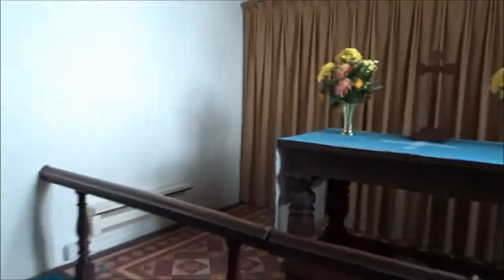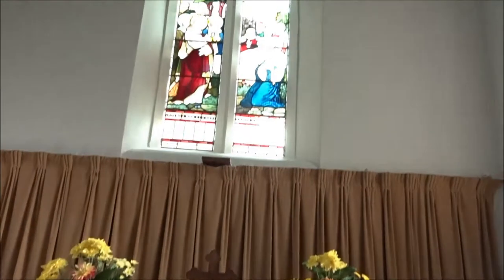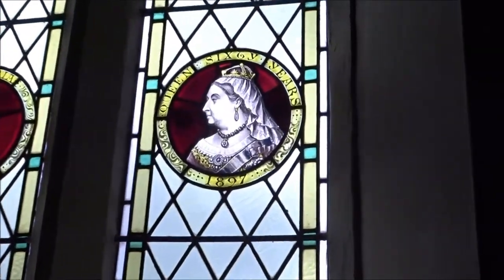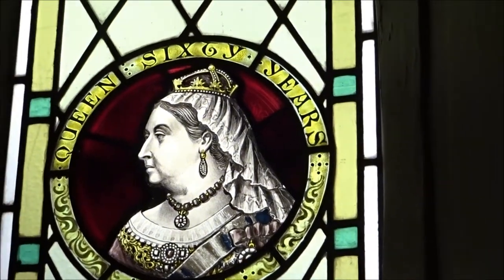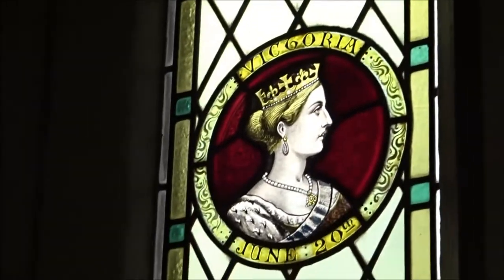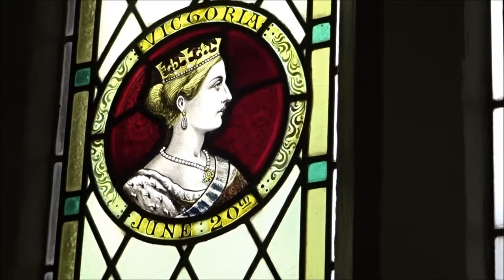Look at the altar, very simple compared to the Redos. It's got a little thing there. I'm forgetting the terms for getting the holy water and everything. And it's got quite a nice little stained glass window. It's nothing fancy. They're into the Queen here. They've got Victoria there, look. 1897, 60 years of being a Queen. And then over there we've got June the 20th. So 60, no, I'm not sure.